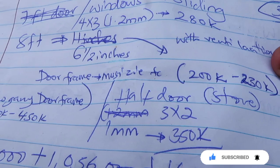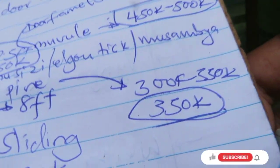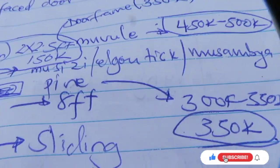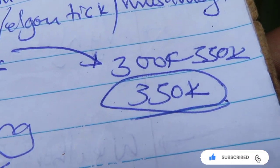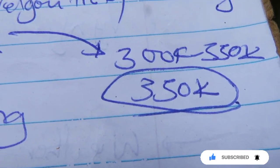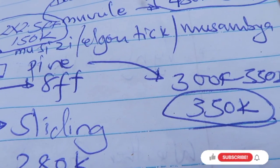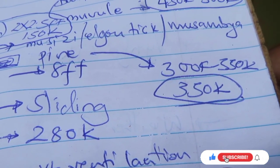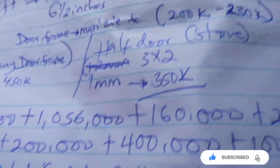Forgive my tongue. The doors that are made from Musizi or Elgontic or Musambia or Pine, they will cost you 350,000 Ugandan shillings. But remember, you can negotiate down to 300,000 shillings. All right? So these are the current prices of those wooden doors. All right? Now, we've sorted the doors.